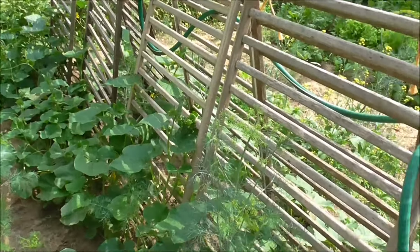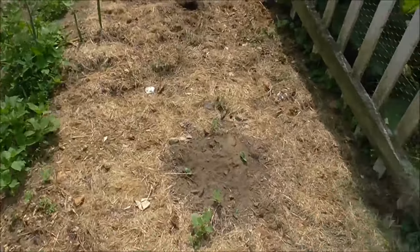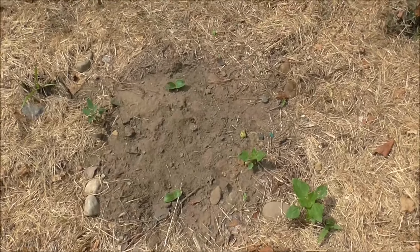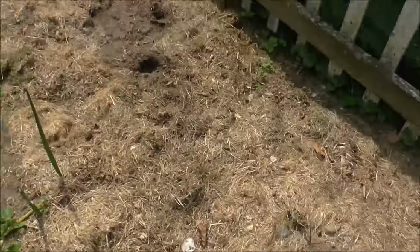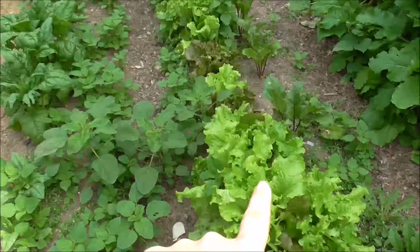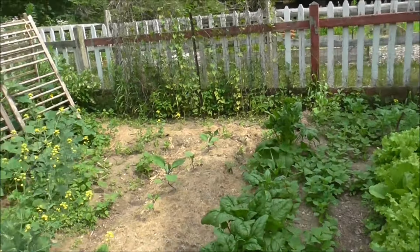Oh, look at this. We have finally zucchini sprouts that I have been trying to get to sprout forever. There's 1, 2, 3. Let's look at the other hill. And we have at least 1, 2 here. Good. But here's the lettuce. And there's the spinach just starting to bolt, so I gotta take care of that today.